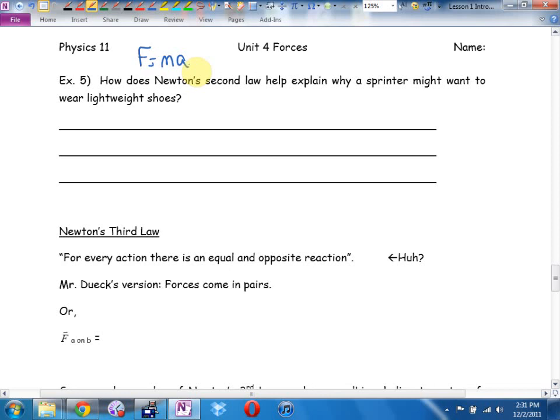If this is as big as I can get it, but this gets smaller, what will happen to my acceleration? It gets bigger, and that's what a sprinter wants, right? The faster you accelerate, the quicker you get a head start. Ideally, you might even be able to accelerate all the way to the finish line. So as M gets smaller, A increases. It's actually the same reason why the space shuttle's acceleration increases. When you have a force that's fixed that you can't change, and I'm sure every Olympic sprinter can't get any stronger, they've maxed their body out, what can you change? Lighter shoes.